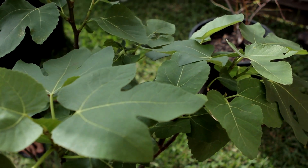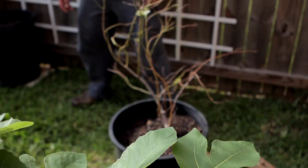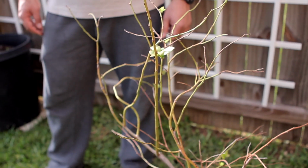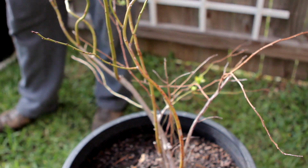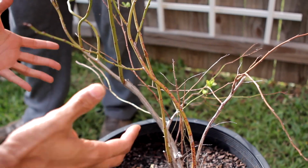I also have a black mission. Okay. Then another blueberry. This is a blueberry that's coming back from the winter. As you can see, they come right back. There's all sorts of growth on this thing.